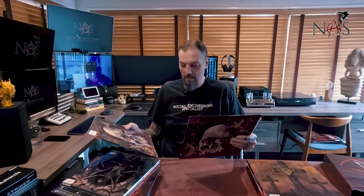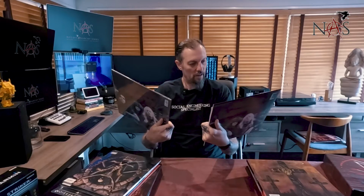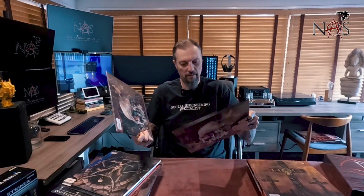Okay, let's see if we can find South of Heaven. There we go, South of Heaven. Okay, I didn't even open this one. This one is definitely very similar. This one has more of the glossy look, you can see the plastic is still on it. I haven't even opened it yet. But this one is still a much better sleeve than this one.